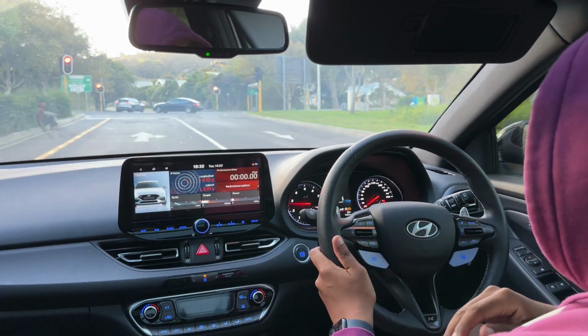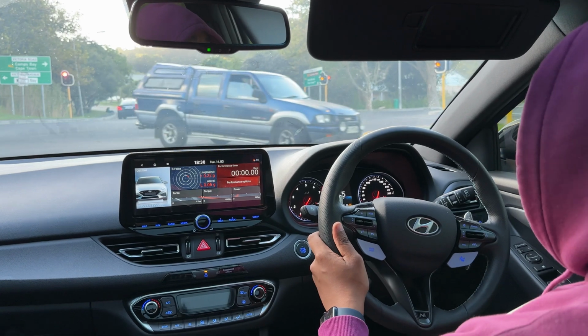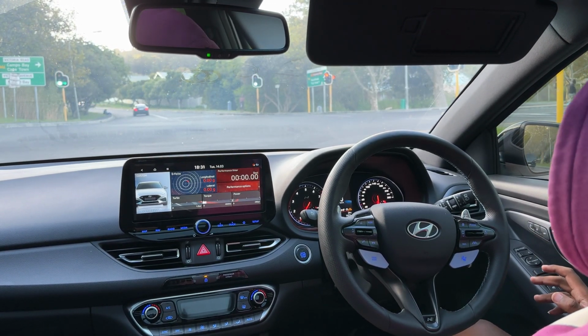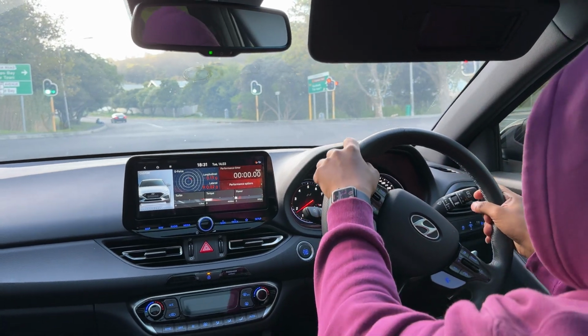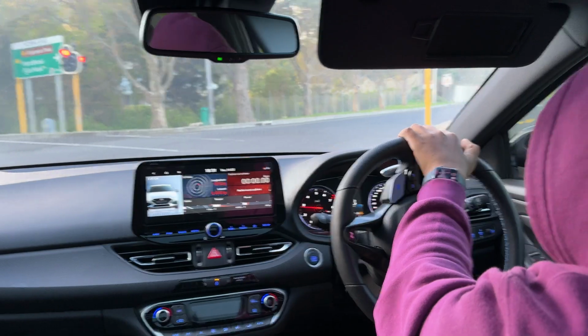So when it comes to getting noticed, you will definitely be noticed when you're driving this car, because I know a lot of people fear that, since there are some people who want cars that are going to make them be seen. I don't care about that on my side.